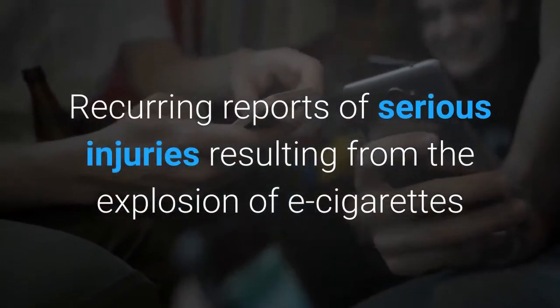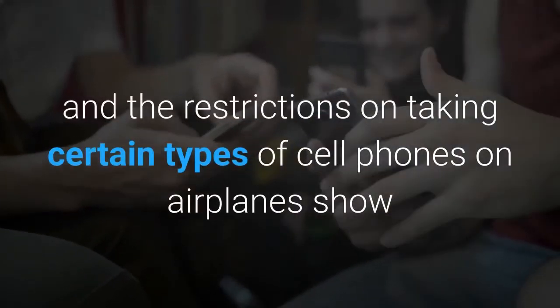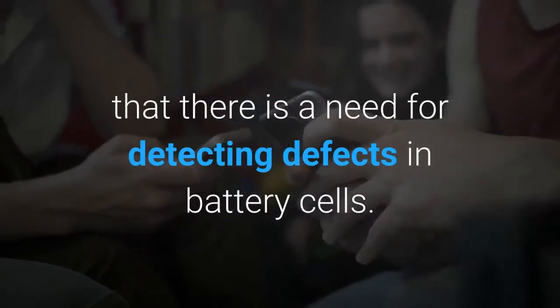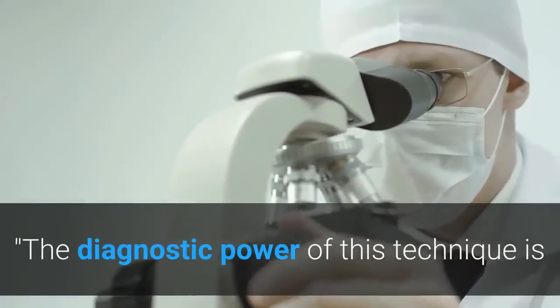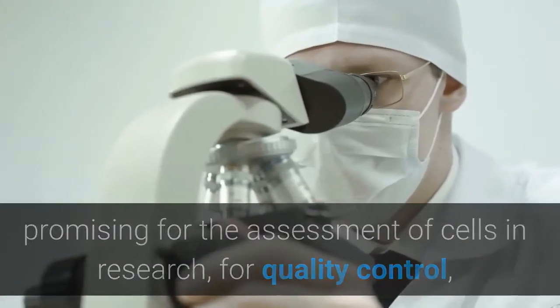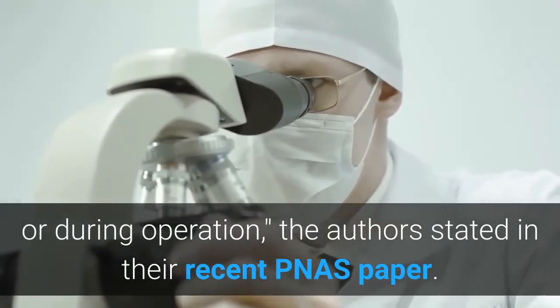Recurring reports of serious injuries resulting from the explosion of e-cigarettes and the restrictions on taking certain types of cell phones on airplanes show that there is a need for detecting defects in battery cells. The diagnostic power of this technique is promising for the assessment of cells in research, for quality control, or during operation, the authors stated in their recent PNAS paper.